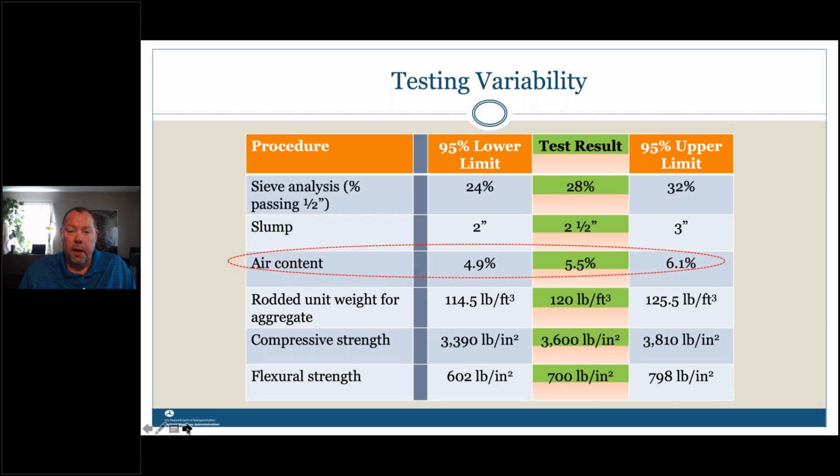And I want to throw this in, understand with all that effort, this is from a type B pressure pot. If you get a 5.5% air content, the real amount of air is somewhere between 4.9 and 6.1. And that's all we can say. That's the variability inherent in that test.